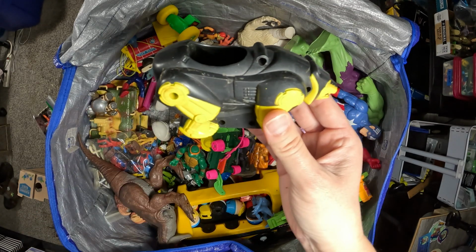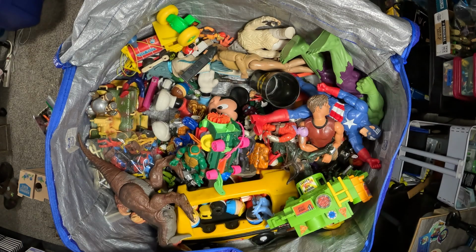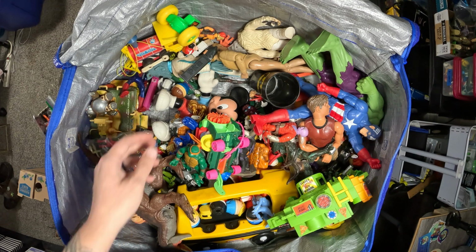So this is vintage. I threw one in the tote down there earlier. This says 1995 on it. That's Power Rangers, so that's cool. I have sold those before broken.